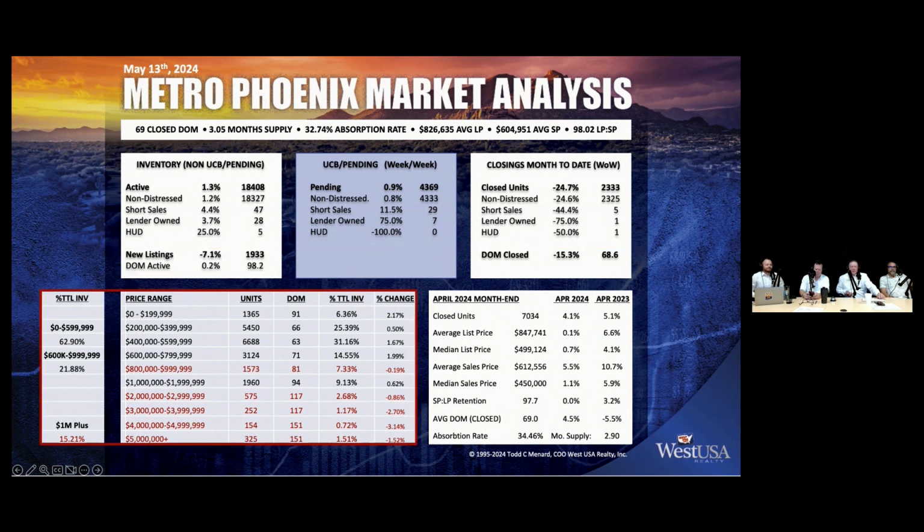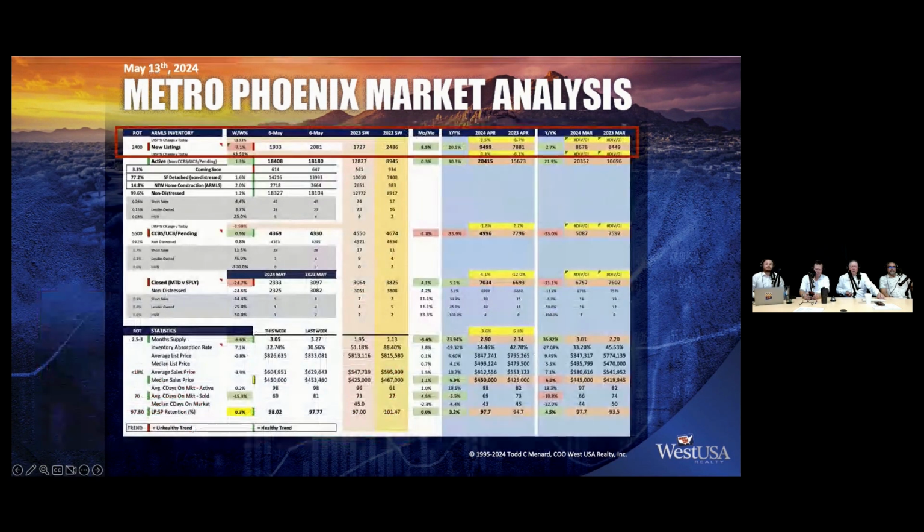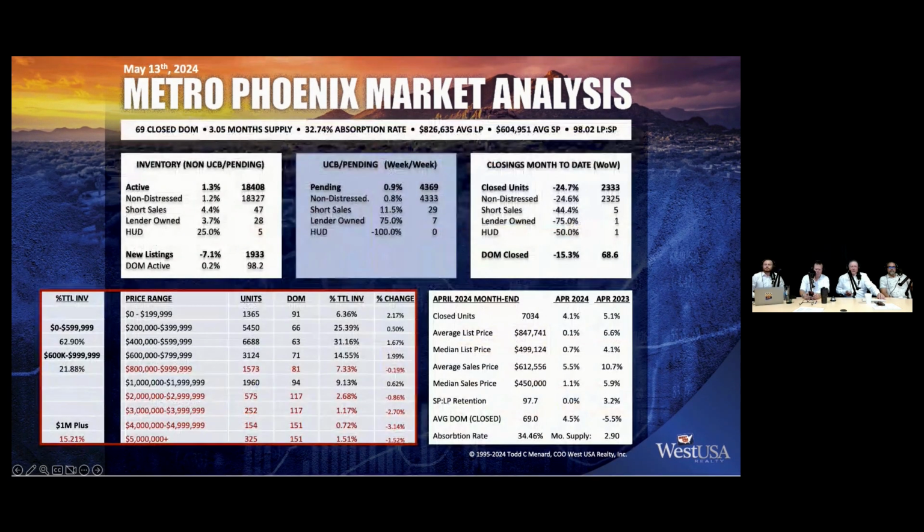Looking at our price range in the lower left-hand corner, you'll notice the items in red are the ones that have declined week over week. In this particular example, most of those contractions were in the $2 million and up market. The $800,000 to a million was affected a little bit. But the rest of the categories under $800,000 all had positive increases in unit volume. That's where the unit count went for the people that were adding inventory this week.